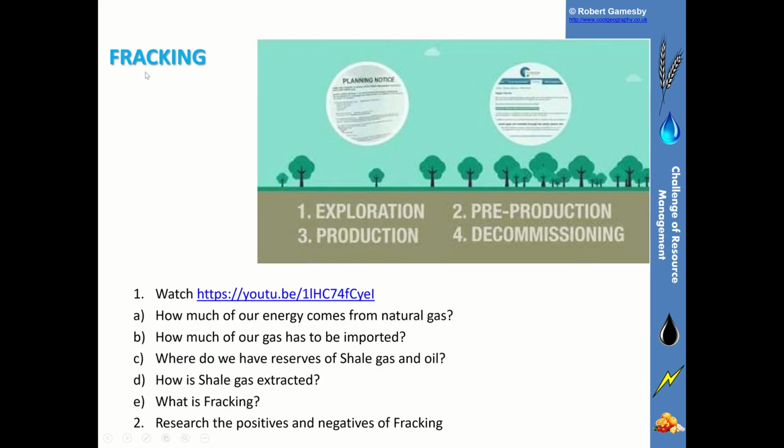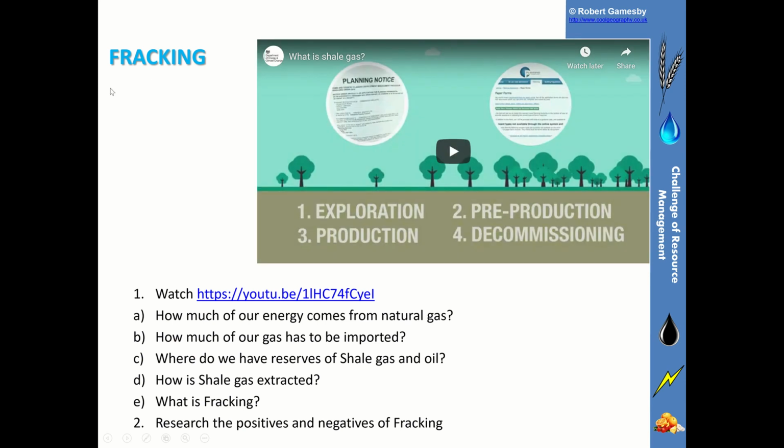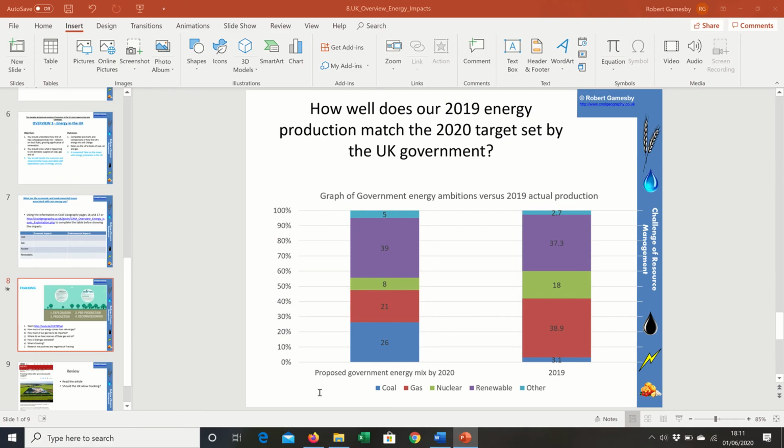And then the latest sort of fuel that we're thinking about exploiting is fracking for shale gas. There's a nice video here with 5 questions for you, and I thought a little bit of research on the positives and negatives of fracking would be useful. It basically involves pumping water with some chemicals down through pipes to fracture shale rock in the ground, and then pumping the gas back up to the surface. So you can have a good look at that as well.